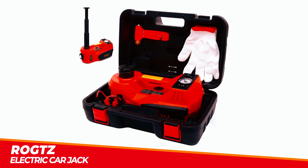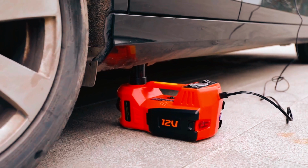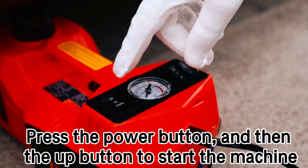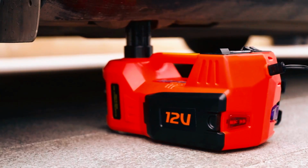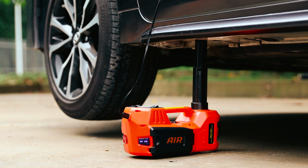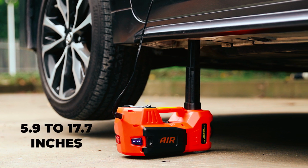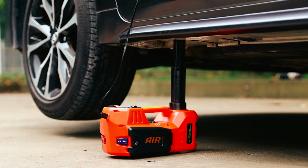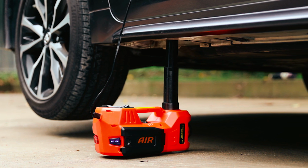Rogtz Electric Car Jack. The Rogtz Electric Car Jack is a powerful and versatile tool that can lift vehicles weighing up to 5 tons. Equipped with a low-pressure rod and double-motor driver, this electric hydraulic jack works independently and effectively. This jack has a lifting range of 5.9 to 17.7 inches, perfect for quick tire changes, and features an automatic stop function when reaching a height limit.